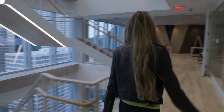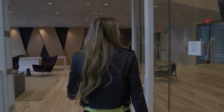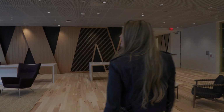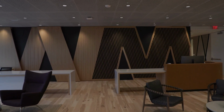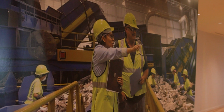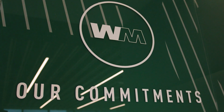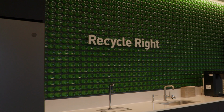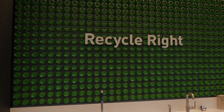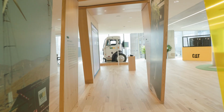The building itself is truly phenomenal. We've taken really different sustainability elements that our employees can be proud of and connect to the work that we do in the field. Pretty much everything that they touch, from the floor to the paint to the countertops, has some sustainability element. We wanted to make sure that this was a place that was going to be fun for people to come to work. Well, I'm excited for that fun.